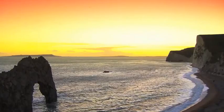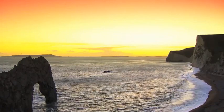How exactly did it form? Well, Durdle Door used to be part of a big wall of rock that joins up with the rocks you see in the water. And that would have been the old coastline many thousands of years ago. And the sea's worn it down over many years, leaving behind the rocks that you see now. The softer rock behind it was eroded away much more quickly, leaving Durdle Door sticking out into the water.